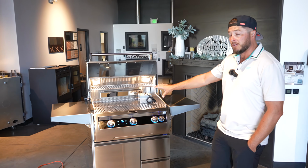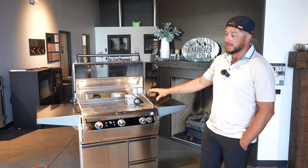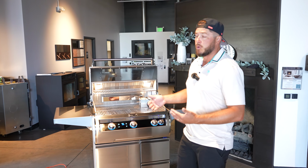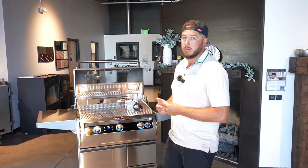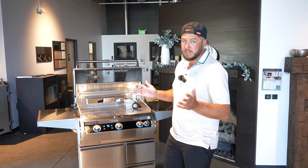This functionality of the way Fire Magic has it designed works exactly the way they say it does. So you can set it per zone, basically per burner. And it does work. To me, it's just not an important feature. It's not a reason to buy this grill. And really, I think that stands true for every smart grill I've ever tested. Don't buy it for the smart features. Okay, there's my little rant.